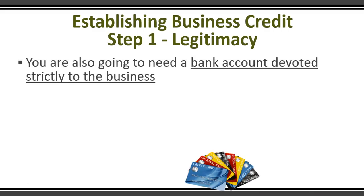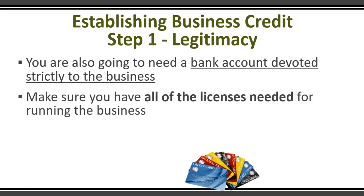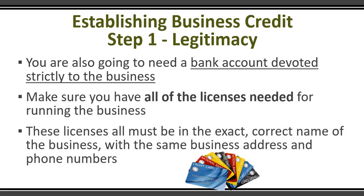You are also going to need a bank account devoted strictly to the business. Make sure you have all of the licenses needed for running the business. These licenses all must be in the exact correct name of the business, with the same business address and phone numbers.